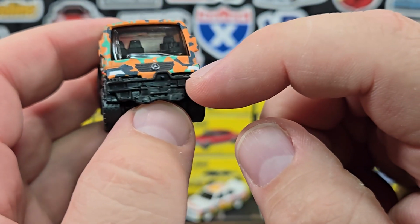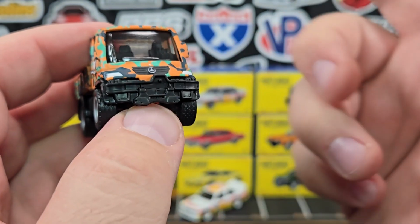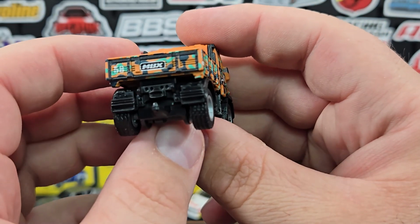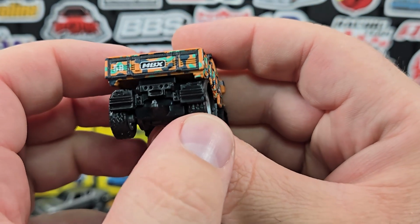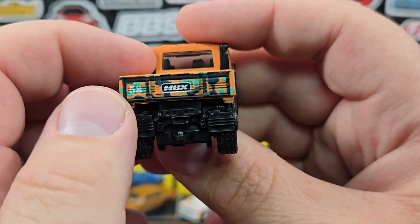Really disappointed we couldn't get a little bit of print in the bumper here. We've gotten print on those on the main lines a bunch of times, but you couldn't get just a little bit more print, Matchbox team. Also, couldn't get a little bit of print for the taillights on there. That's a bummer. Again, 58 on the back.